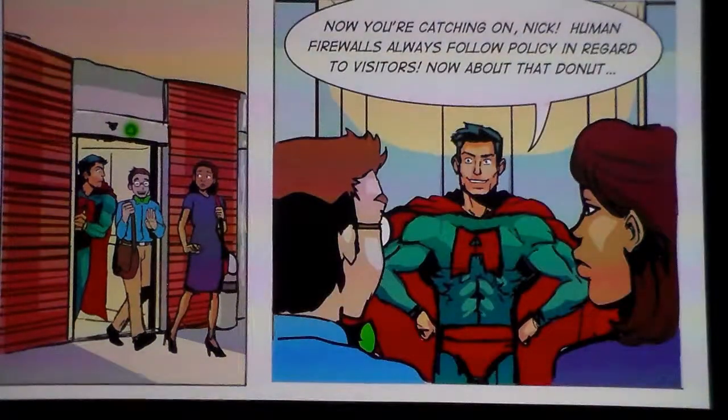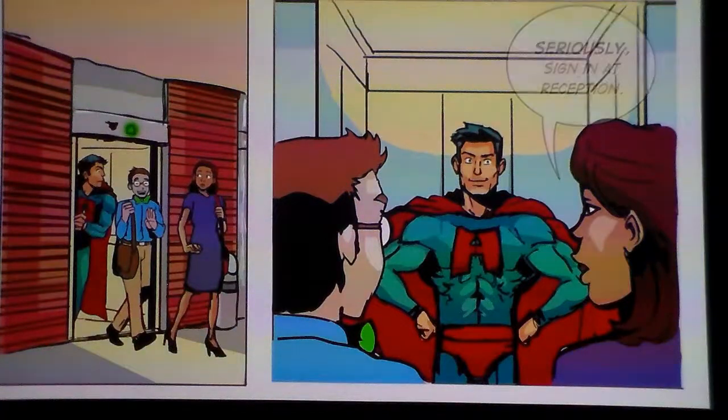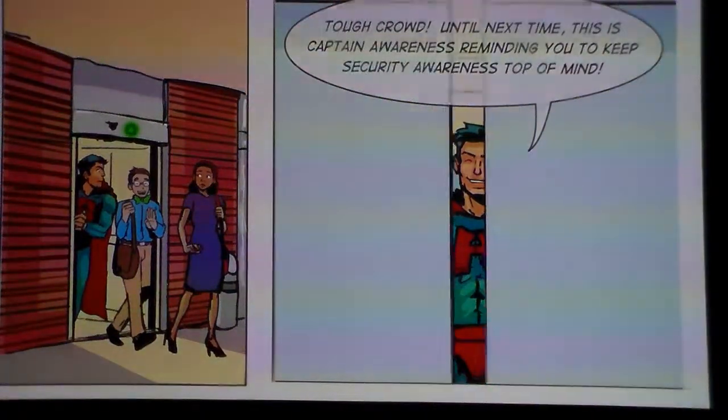But I was going to get a cinnamon swirl donut from the break room. I'm sorry, but you'll need to sign in at reception first. Now you're catching on, Nick. Human firewalls always follow policy in regard to visitors. Now about that donut. Seriously, sign in at reception. Tough crowd. Until next time, this is Captain Awareness, reminding you to keep security awareness top of mind.